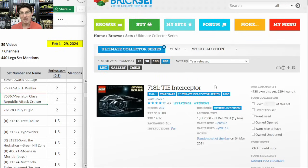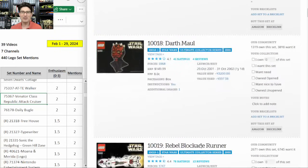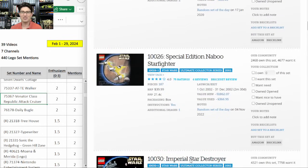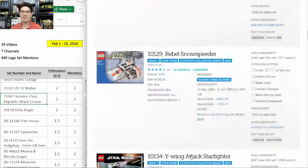And here is that lineup going from the oldest to newest. And I've made this point before. First version of a UCS Star Wars ship, they all have done well. $100 to almost $1,000 for the TIE Interceptor. Similar for the X-Wing Fighter. And it just goes on. $200 to over $1,500. The Imperial Star Destroyer, $270 to $975.